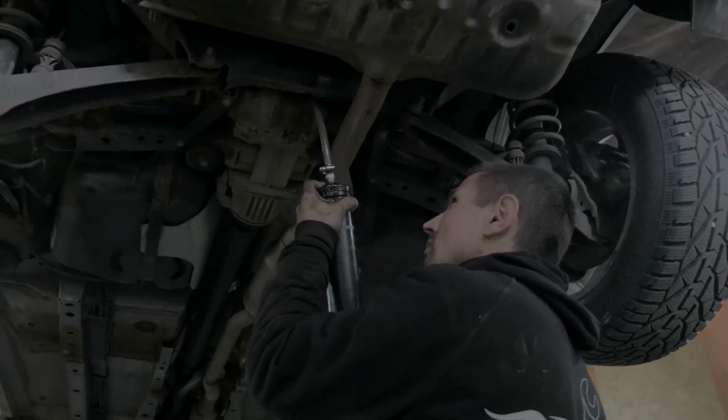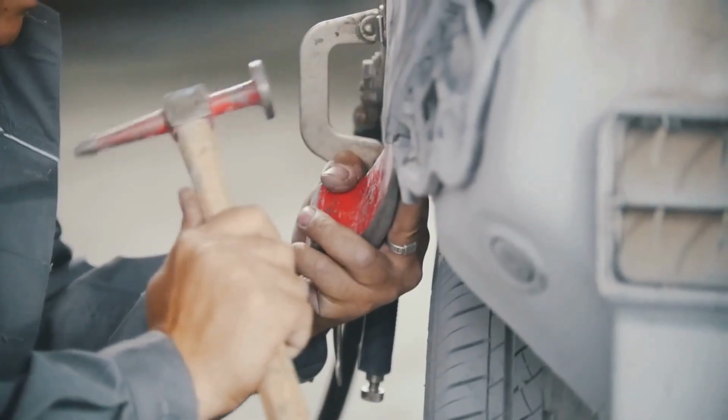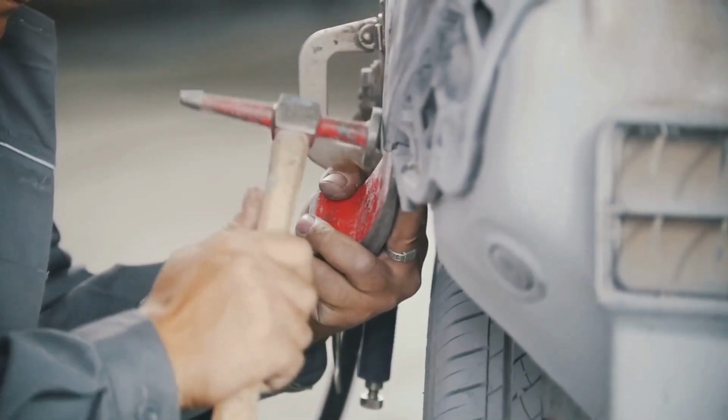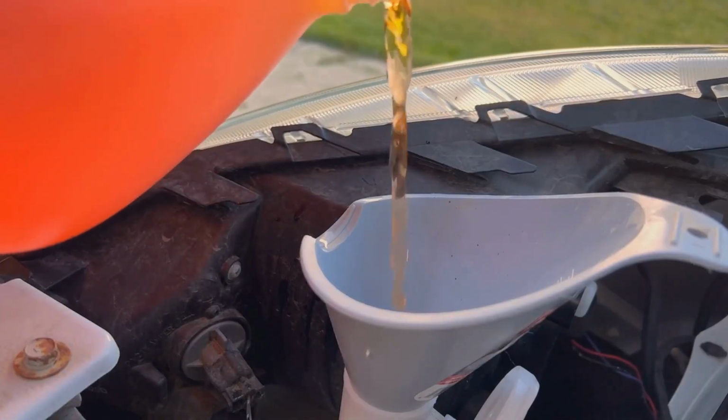Next, look at any small, easy fixes. Are there any blown bulbs? Replace them. Is a bit of trim loose? Secure it. Scratched plastic trim inside? There are products that can improve that. Even topping up the screen wash makes a good impression.